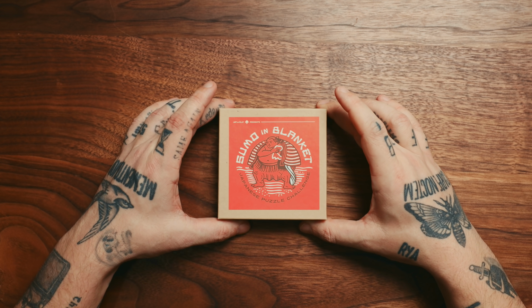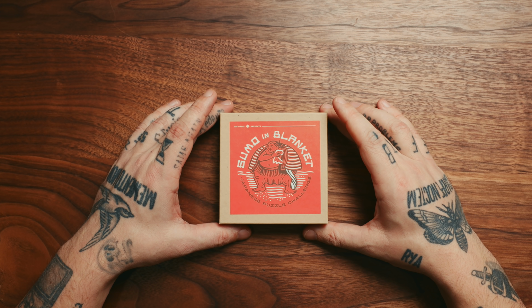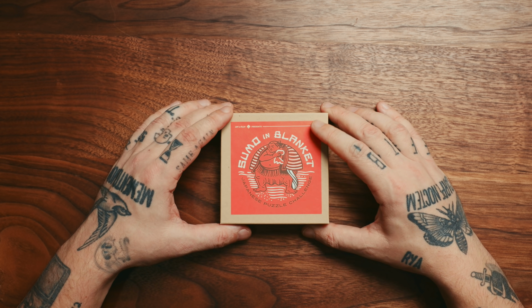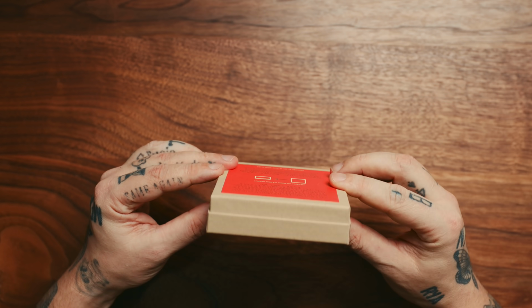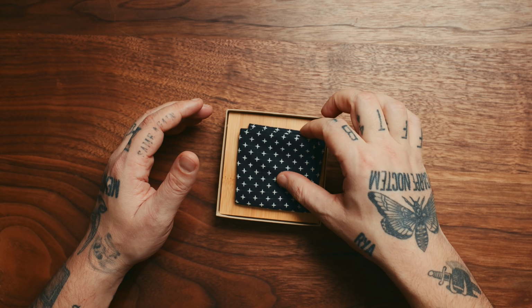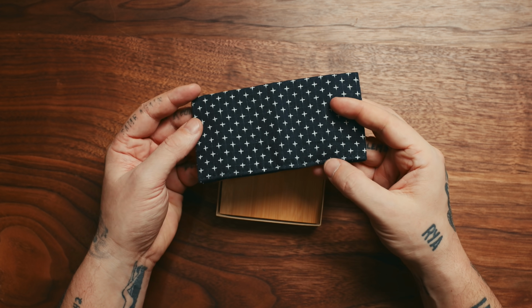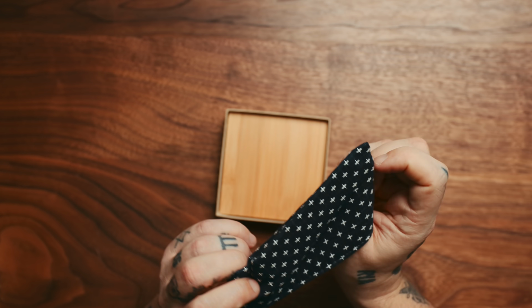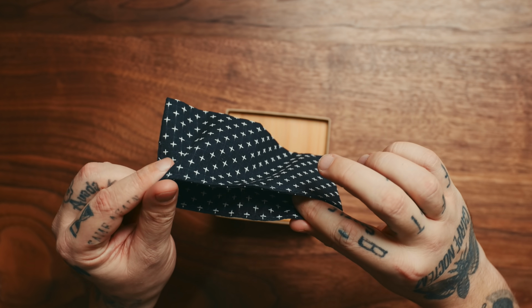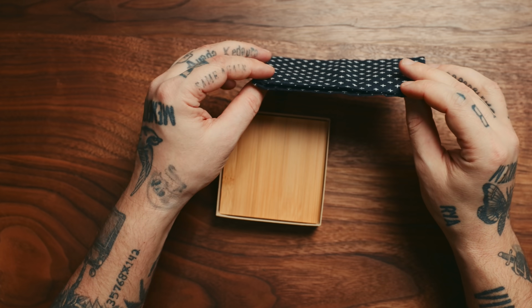For my puzzle fans, we have this, and I've not opened it yet. Presented by Art of Play, Sumo in a Blanket, a Japanese puzzle challenge. So by the looks of it, it does not look like there's a sumo in here, but I guess there is. Opening it up, I don't know. Again, I have no idea what this is. So this is a bag, a very shallow bag, almost like a little purse, right?